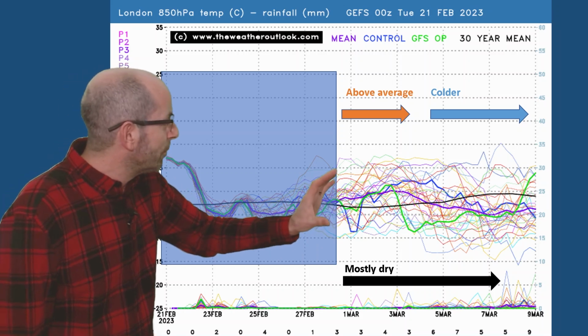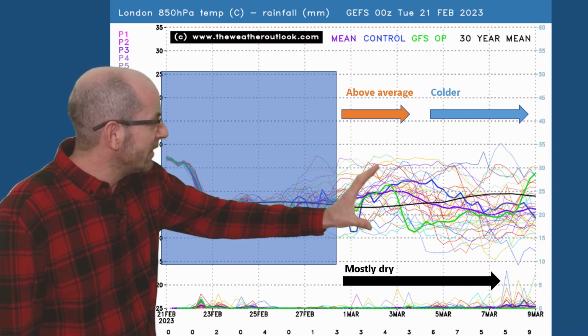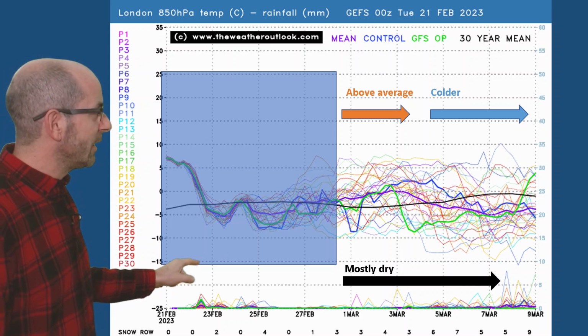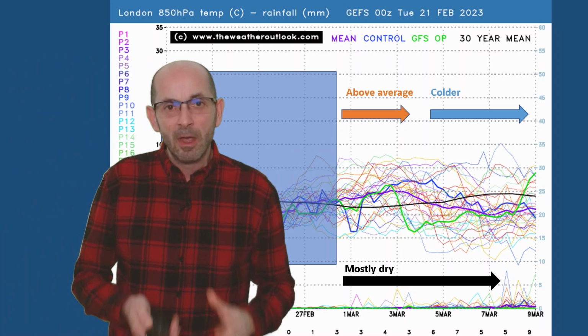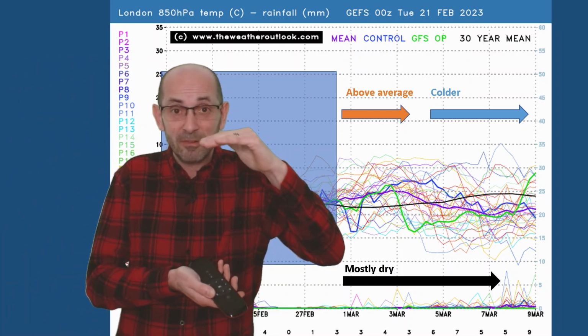The point, though, to take away from this is that there is a big spread developing, a huge spread towards the end of the second week. Some runs dipping down to -15 Celsius, while others are going up to +10 Celsius. It's important, as I say, to remember that these are values at 1,500 metres above sea level.